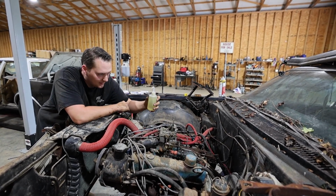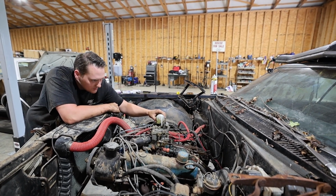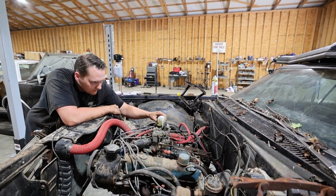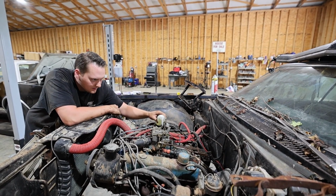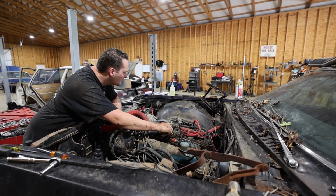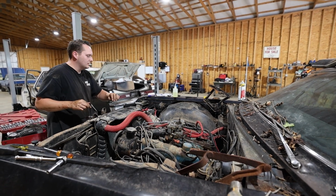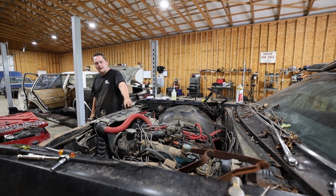So I've got some gas right here. We're gonna fill up this float bowl as much as we can. And then we're gonna see if it'll sputter. Or heck, it might even run for all we know. You got any accelerator? I don't hear anything. Let's give it a try anyway. We'll stand back.